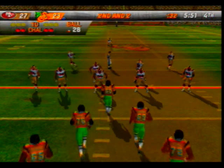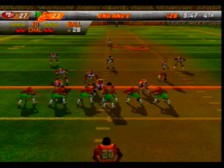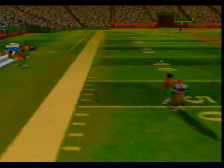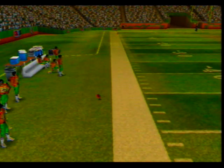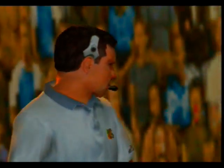Second and 2 coming up here. Only one man back. Under pressure, throwing. Ooh, nearly picked off. Bryant was his intended target. Joyce had the coverage on the play.